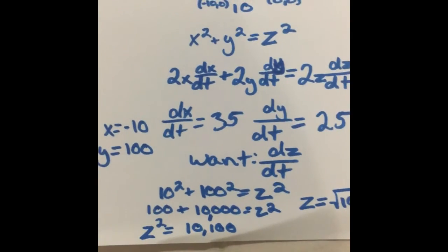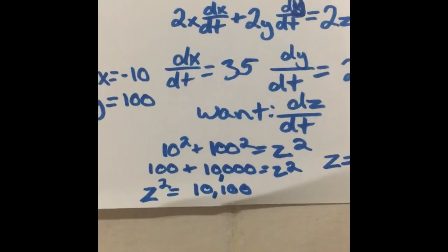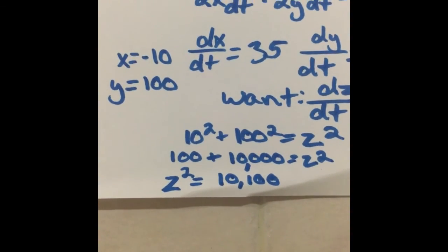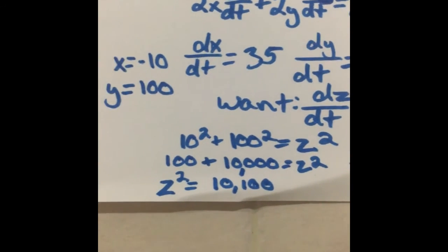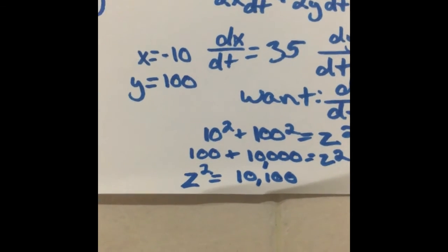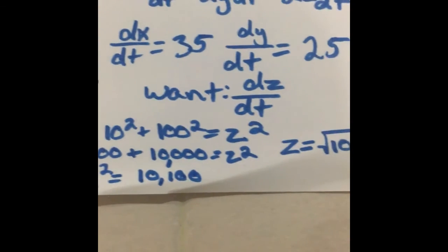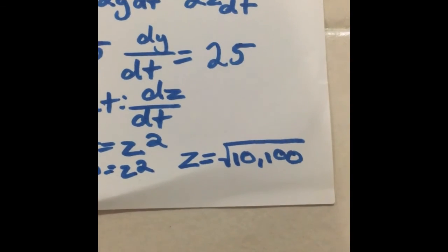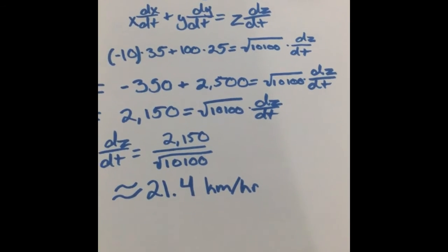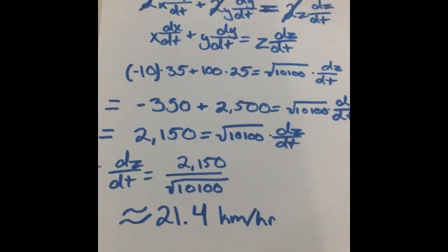Now the only variable left is z, and we can solve that using the simple Pythagorean theorem. With side lengths of 10 and 100, we do 10 squared plus 100 squared equals z squared. We square those two numbers to get 100 and 10,000, add them together, so z squared equals 10,100. To solve for z, we just take the square root, so z is equal to the square root of 10,100. The next thing we have to do is plug in all those numerical values for the variables.